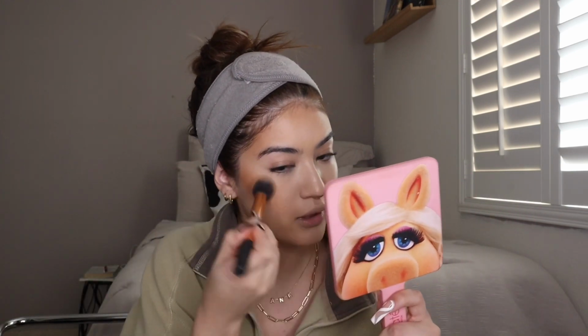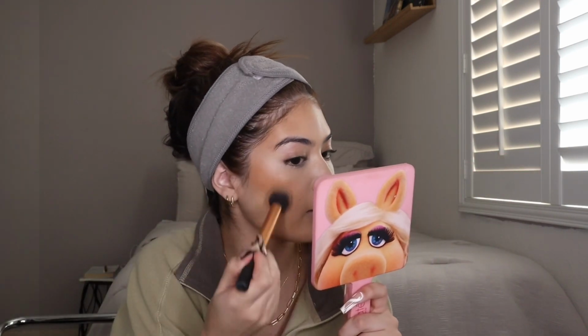Now I have some color coming through, and then when you put your powder, it's just gonna soften it up a little bit. So yeah, don't worry about it. And I just like taking the brush in little circles and kind of just dabbing it on. And here's what I mean, like I didn't put so much, but it's already so bright and pigmented.